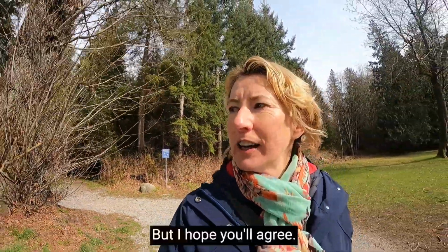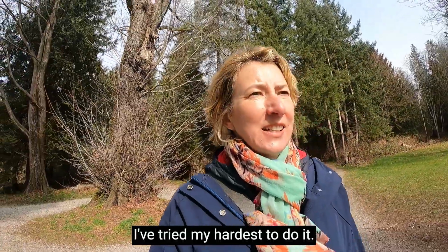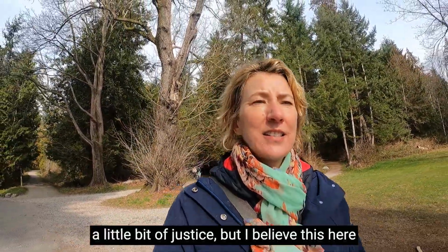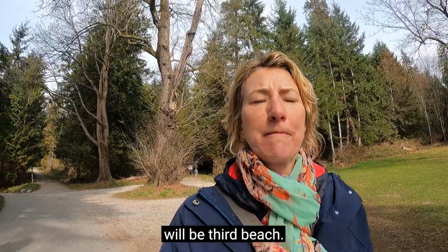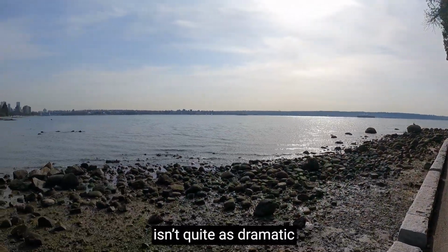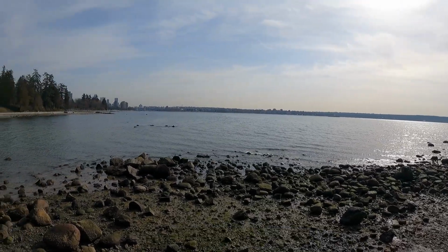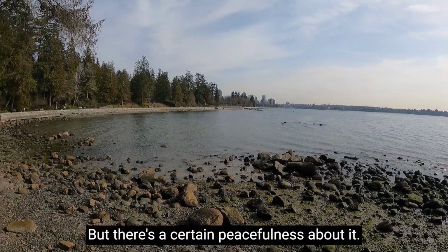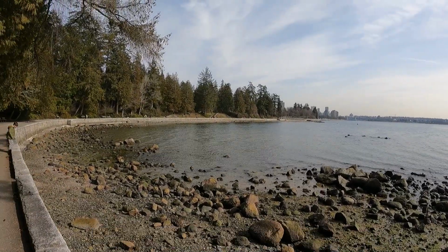So one day to explore the park is not nearly enough, but I hope you'll agree I've tried my hardest to do it a little bit of justice. But I believe this here will be Third Beach. So the scenery on this side isn't quite as dramatic as the other side. There's a certain peacefulness about it.